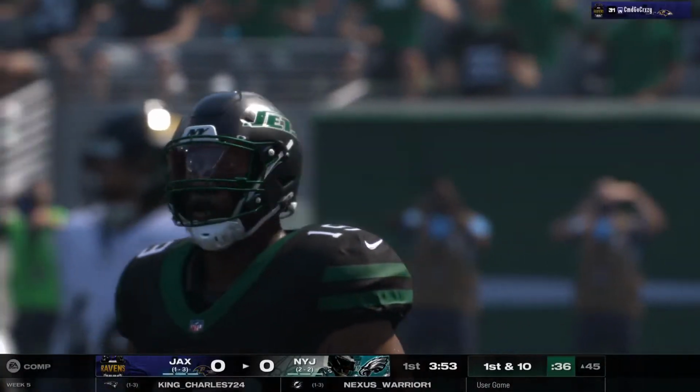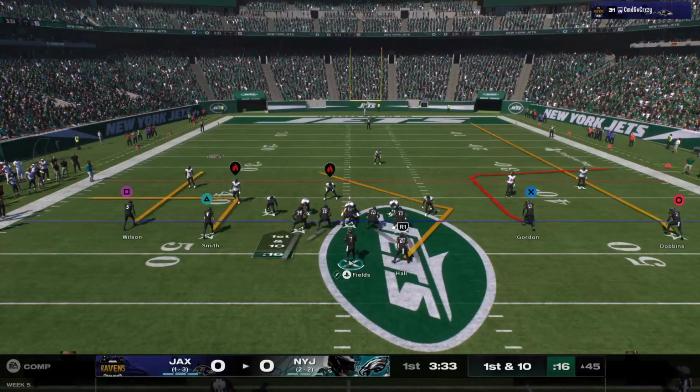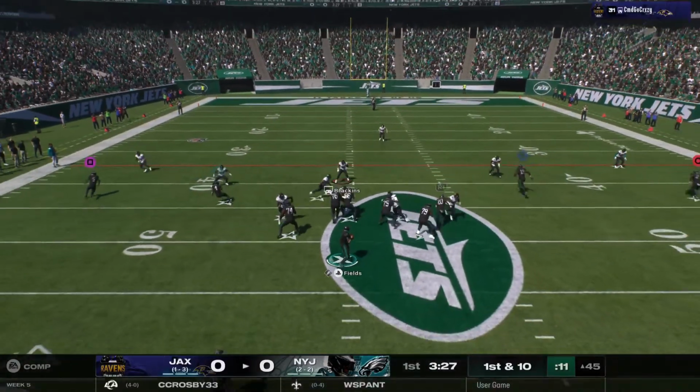So the hope is when you call these underneath drag routes, you're trying to have your tight end come out the backside of the defense in space. So when you put the ball on him early, it leads to big yards after the catch. In this case, they don't get the real big play they were hoping for, but they'll definitely take it.